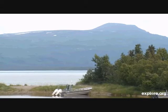Missing cubs. So three cubs total this season. Spring cubs? Oh, and then 402 just okay. Emancipated hers. So there's one running around that's cub size right now that is not with a mom.